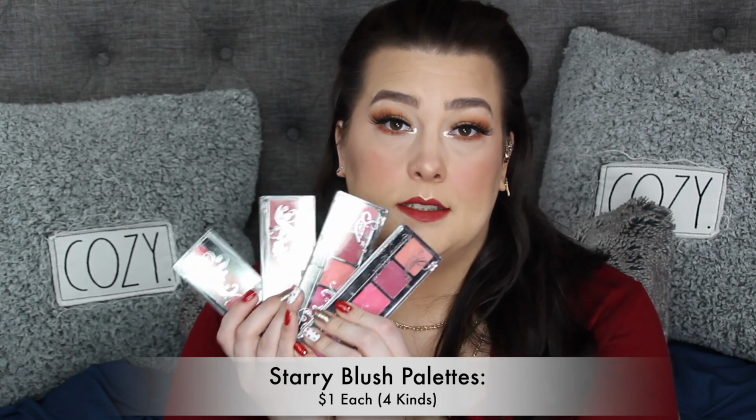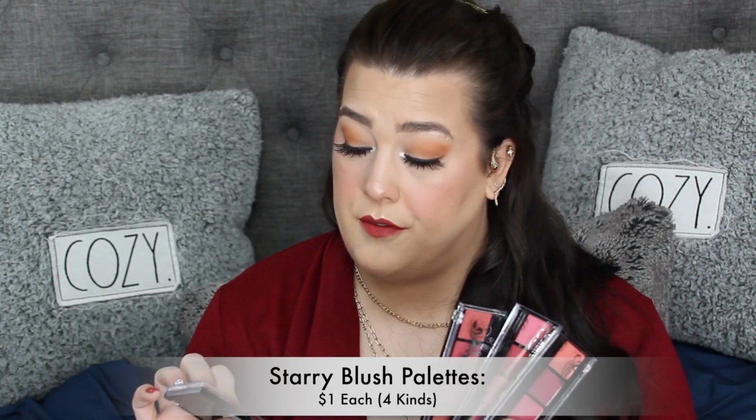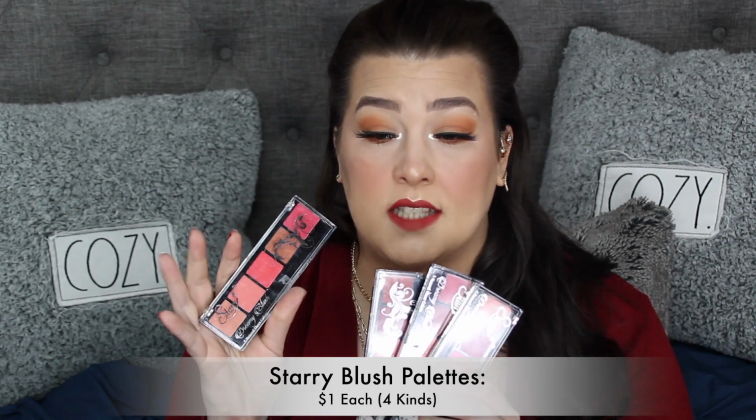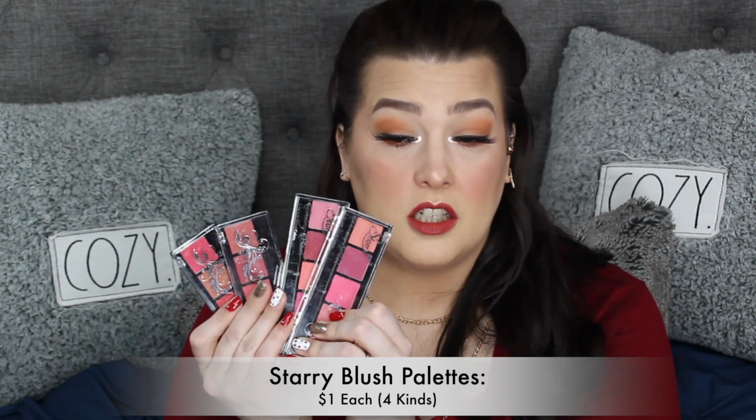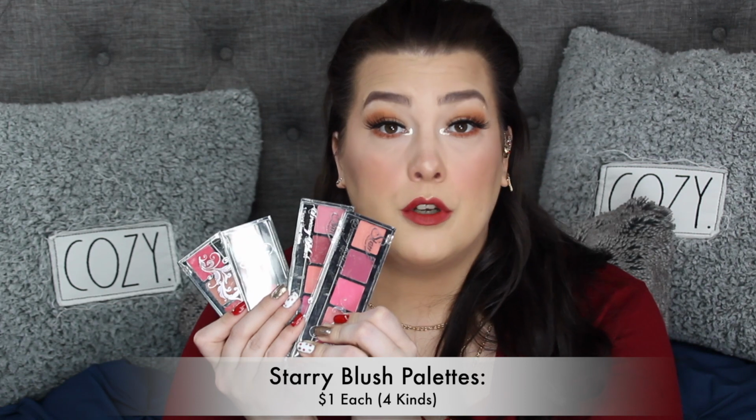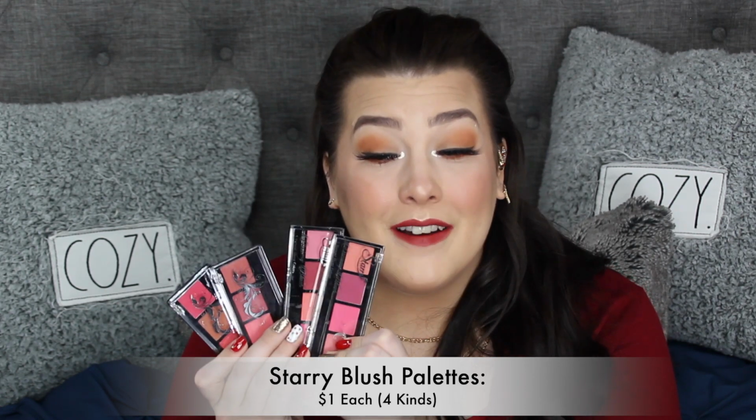Now for blush, this isn't going to be a surprise to people that know me, but I have so much blush recommendations right now that I feel a little embarrassed. First off, if you want variety, for my variety ladies, these Starry blushes. They come with 5 different blushes per palette, and they have all different colors. These are so good. Get them if you want variety.